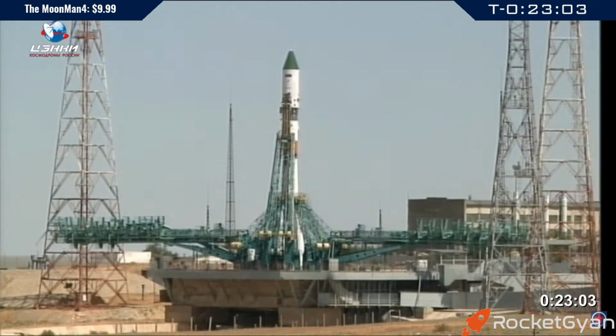Today we are here again to witness a Soyuz launch, which is not in good reputation these days, but obviously this is a rocket which has been flying for so long, and now we'll see it again. This time it will be going to the International Space Station.